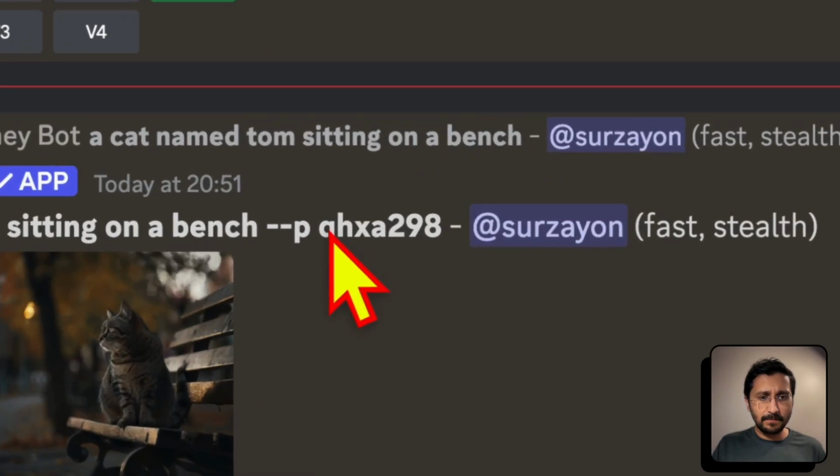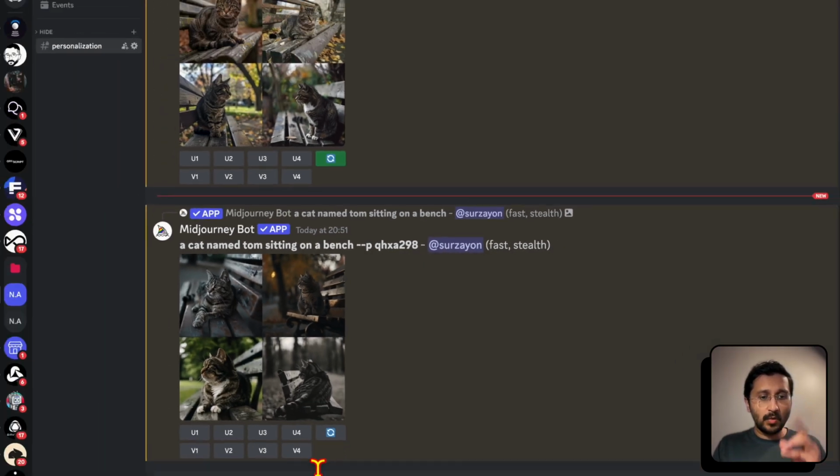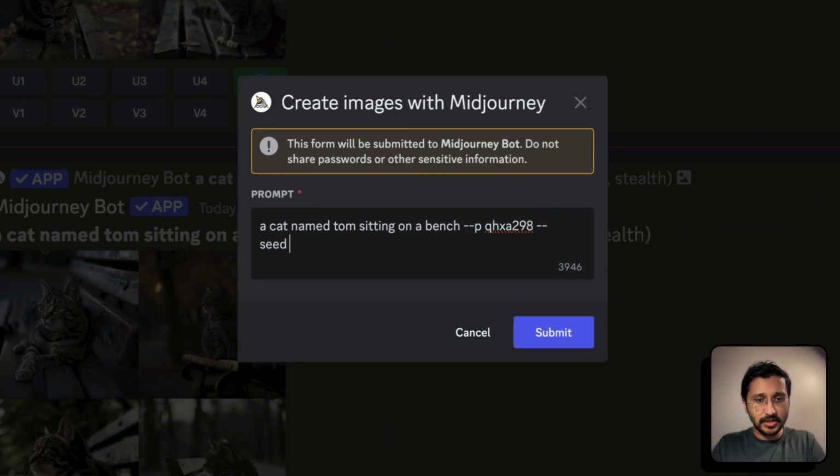We can see that the first thing we notice is automatically a code. Now, if you also use the same code, you're going to see that it will give you a similar result. Another thing I'm going to do is add a seed number to this. So dash seed, and you can add any number. I'm going to go for just a random number here, and then we're going to add that.